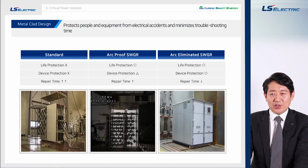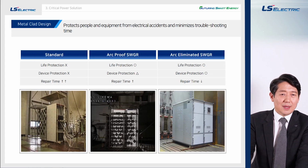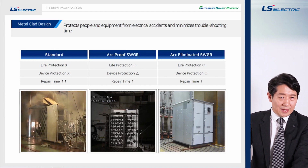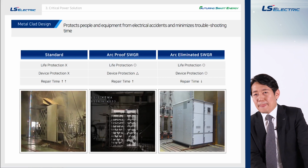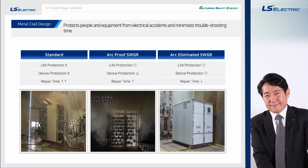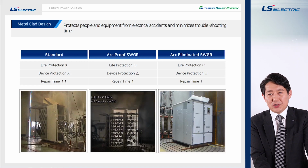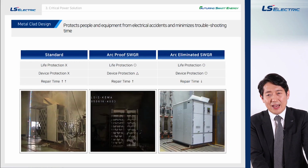Let's see the actual test result for each step. The first test is for the standard type. The second, arc-proof switchgear. Third, arc-eliminated switchgears. Arc-eliminated switchgear protects lives and the devices as well.